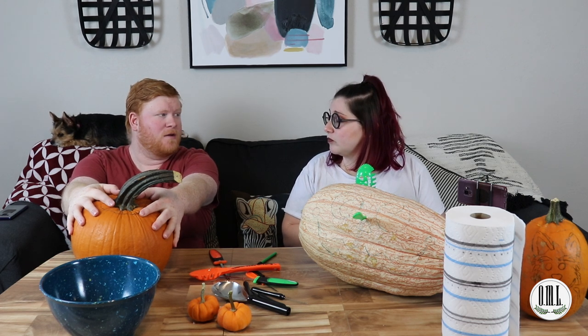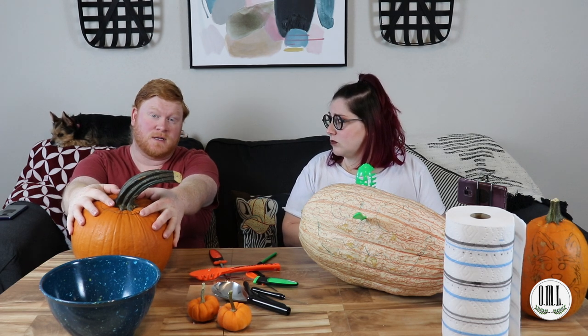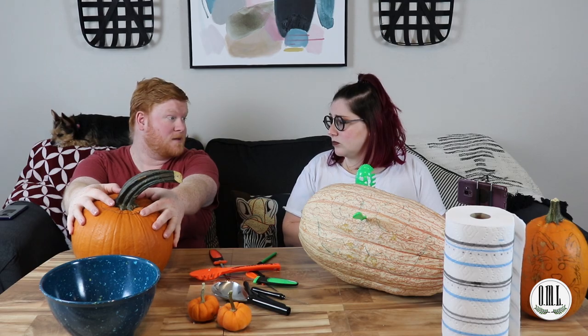Brenton, would you like to introduce your pumpkin and what you're going to be doing? So this pumpkin is a prestigious pumpkin of Southeast Texas that comes from a very prestigious line of pumpkin patches that was then donated to a church that we then bought.